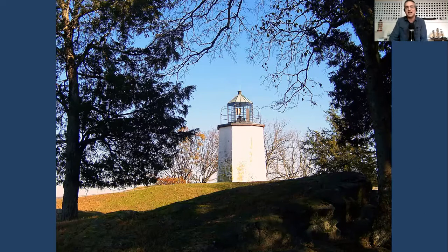In fact, during her entire tenure as lightkeeper, only one ship ran aground within sight of the lighthouse. Everybody made it safely ashore. They then climbed the hill, and even though it was the middle of the night when they knocked on the lightkeeper's door, she let them in and fed them. And then in the morning, she showed them to the nearest railroad station so they could resume their trip to New York City.